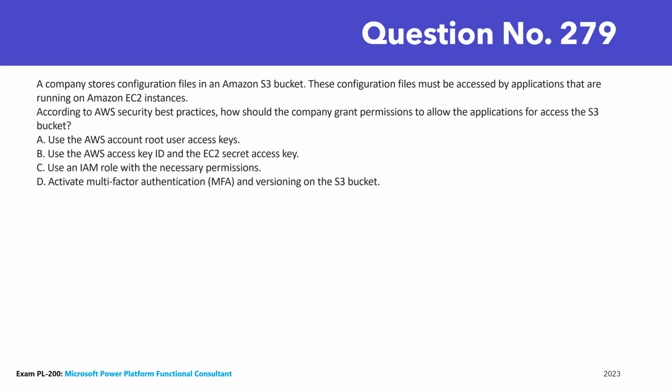A company stores configuration files in an Amazon S3 bucket. These configuration files must be accessed by applications that are running on Amazon EC2 instances. According to AWS security best practices, how should the company grant permissions to allow the applications to access the S3 bucket? A. Use the AWS account root user access keys. B. Use the AWS access key ID and the EC2 secret access key. C. Use an IAM role with the necessary permissions. D. Activate multi-factor authentication, MFA, and versioning on the S3 bucket.